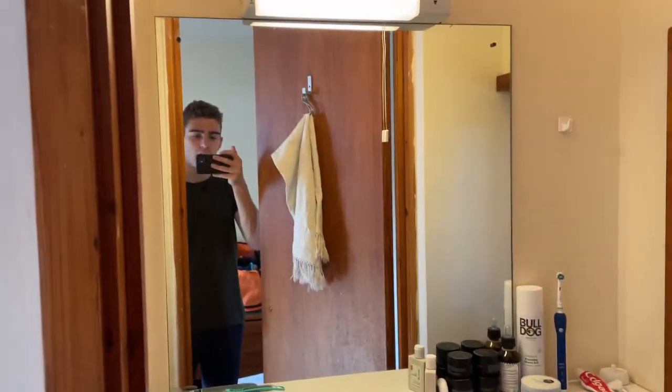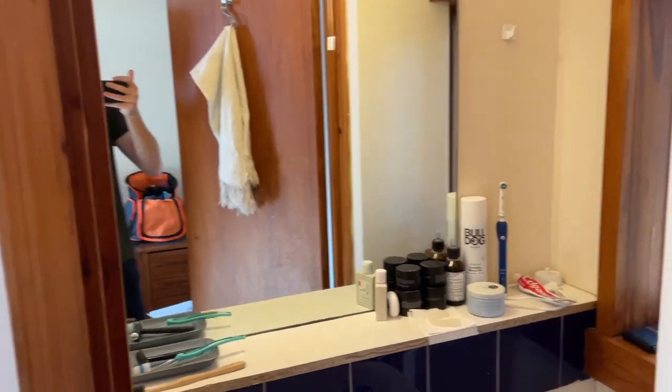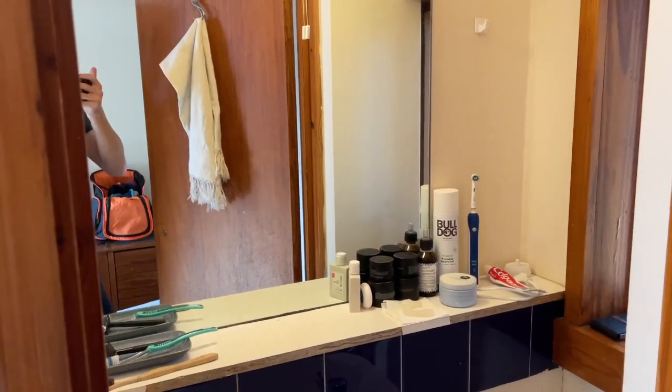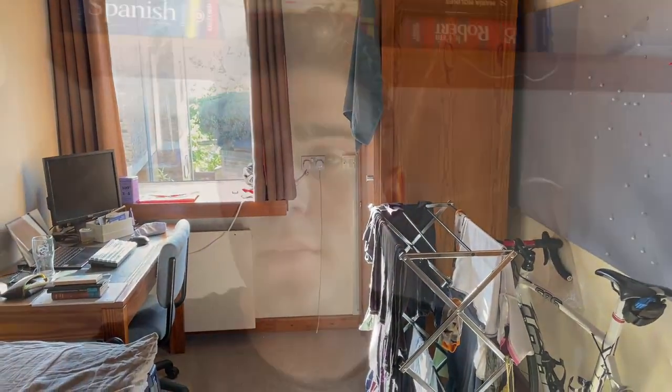So sink, nice mirror. That light bulb wasn't working at the start of the year, but I managed to get them to come and sort it out. Toiletries, etc. You can see that there. Yeah. So as you could see there, my room is not as big as last year, and it definitely isn't as light, I don't think, which is a shame.